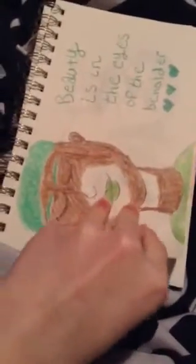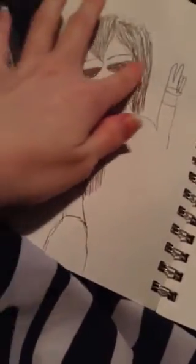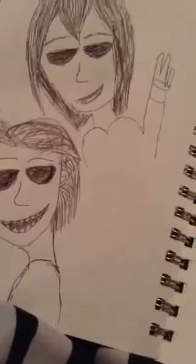I'm going to do other things and make this a little collection where it's like beauty is in the eyes of the beholder, and it's going to be different colors and different looks for people. It's just some random characters. I thought it'd be cool to draw something with its eyes blacked out, so that's why I did that. They have like pointed teeth.